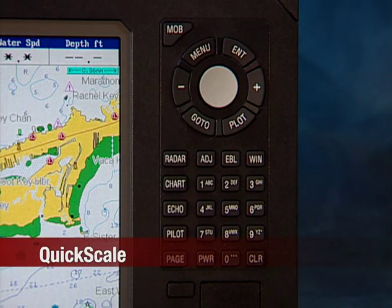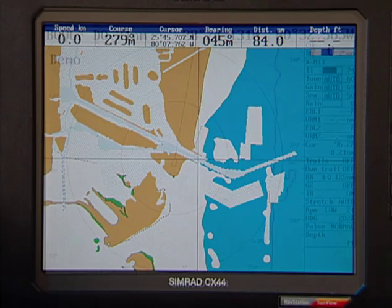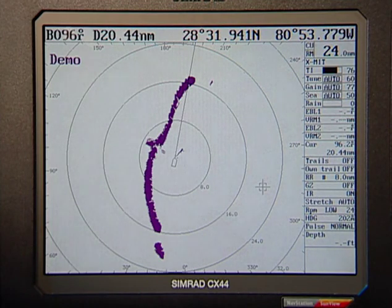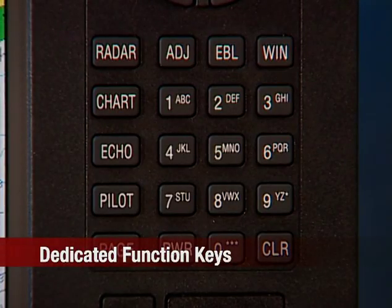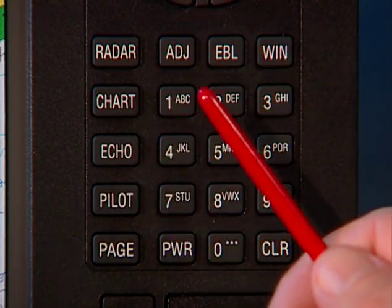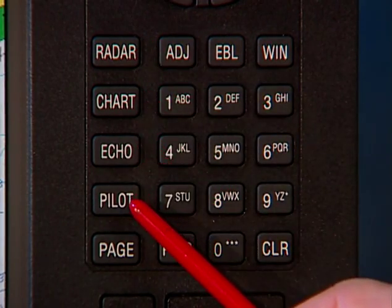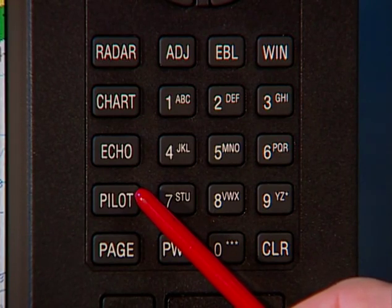Simrad is unique in the quick zoom aspects, the ability to jump from a close-in range to a distant range on the chart plotter, or from a close-in range to a distant range on the radar. This is a unique feature that you will find has tremendous application for you in your navigation. Simrad is unique in having decided not to use soft keys, but instead dedicated function keys: radar, chart, echo sounder, and piloting, where pressing each of those keys gives immediate access to that function, and not having to go through a menu series or through soft keys and reading what each of those functions are. We felt that this was the fastest, most reliable way of getting there.